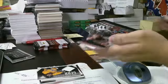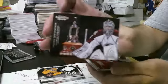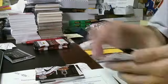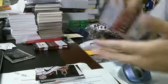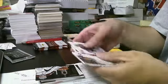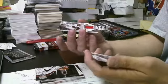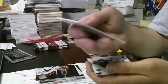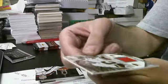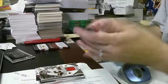Then we got a Vezina Contenders of Semyon Varlamov, numbered out of 999 for the Colorado Avalanche. Then we got a Towering Defenders of Henrik Karlsson, pictured in a Flames jersey, but it's a Chicago Blackhawks. He got traded to the Hawks January 21st. Did you know that, Chris? I never knew that.